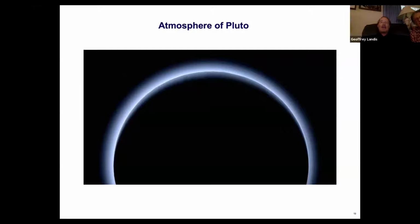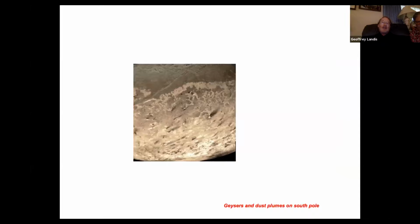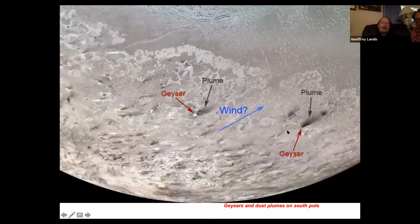So I pointed out the southern hemisphere, these funny little features. What are those? Those are geysers and dust plumes. So Triton, in fact, is an active planetoid, or at least it was when Voyager 2 flew by. These geysers are actually nitrogen geysers. They shoot up nitrogen from the subsurface, and it carries with it a lot of junk, a lot of dust and dirt and subsurface crud. The wind blows the crud a little bit downwind, and then it deposits out on the surface.